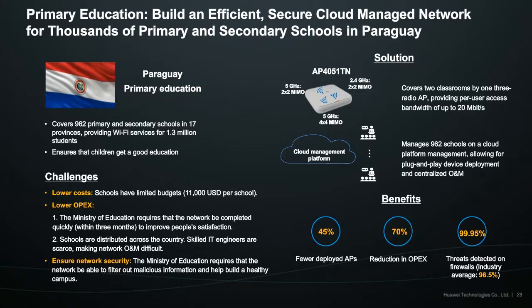AJ, are you okay with that? I think that's very unique in the industry. No, sounds great, Young. I think seeing some of these case studies and references really gives a lot more confidence in how Huawei solved some of those education deployments.